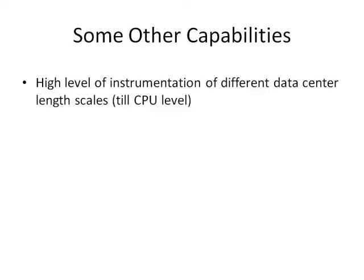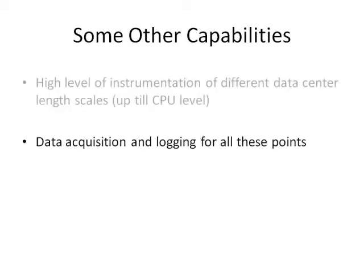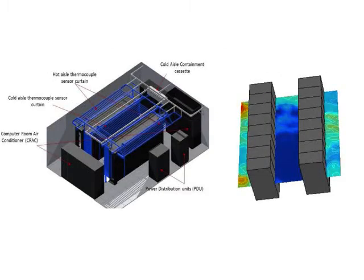Some of the other CEETHERM data center capabilities are the high level of instrumentation of the data center at different length scales up till the CPU level, and this requires a substantial amount of data acquisition and logging for all these points. As a point of discussion, let us consider the grid-based measurement sensor system that consists of 1,000 thermocouples that measure the air temperatures across the data center, racks, and equipment. With these data points, we can actually plot and visualize the temperature map of the data center.